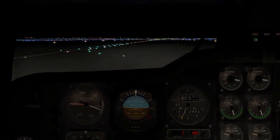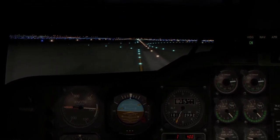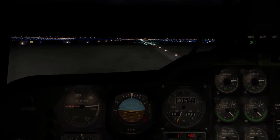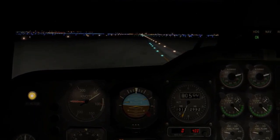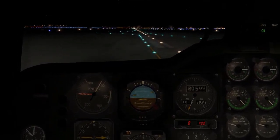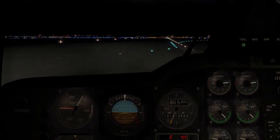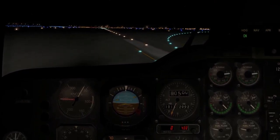And we're down. Nice, smooth touchdown. Get her slowed down here. Pull off the runway. Okay. Clean up the aircraft, put the flaps up. Pull off onto the taxiway.